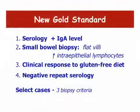Now, there are certain levels of antibody elevation that are so high that we've not yet seen anyone who's been negative when they get to be that high. And the hope is someday we'll have such a good serologic test that we may not have to do endoscopy. But up to this point in time, the standard of 2010 is still that you screen first with serology. If that's positive, then you move on to endoscopy with biopsies.